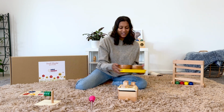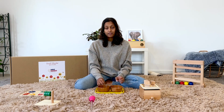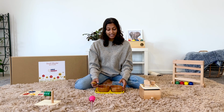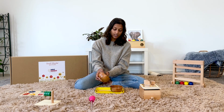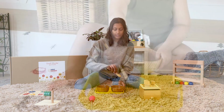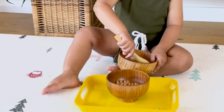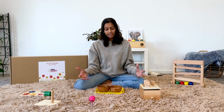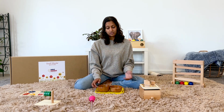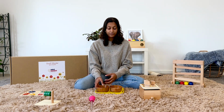Another very interesting activity in our Small Wonder Bundle is the scoop and transfer activity. This is a typical classic Montessori activity where children just pick things and put it, or when they're ready they'll use a spoon and then they'll scoop and put it. Now, this tray helps to contain things, so if there's any spillage, that's fine. One of the benefits of doing a transfer activity, whether it is pouring from a previous bundle or transferring activity, is it helps children to understand limitations.